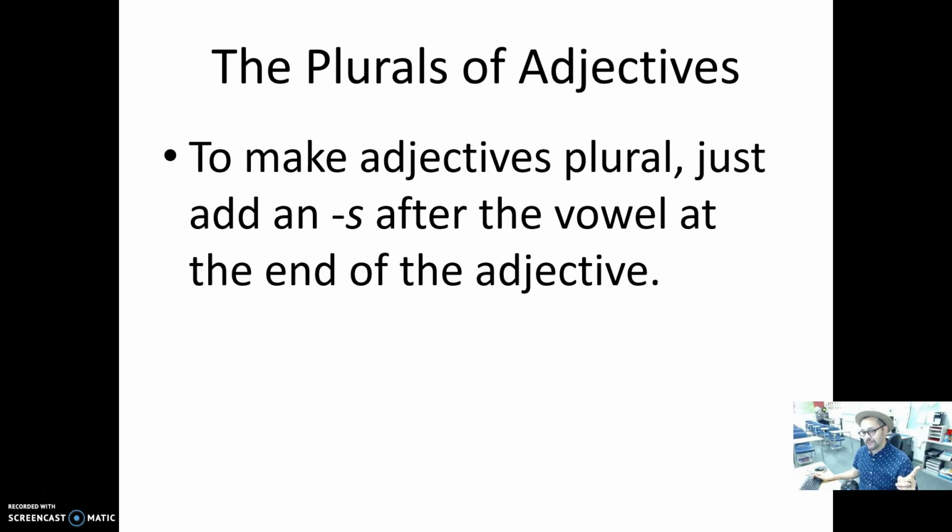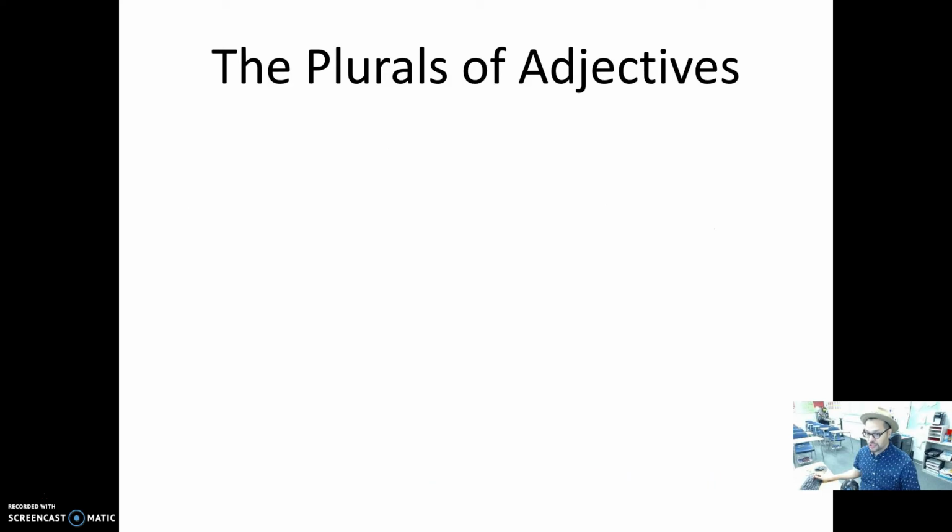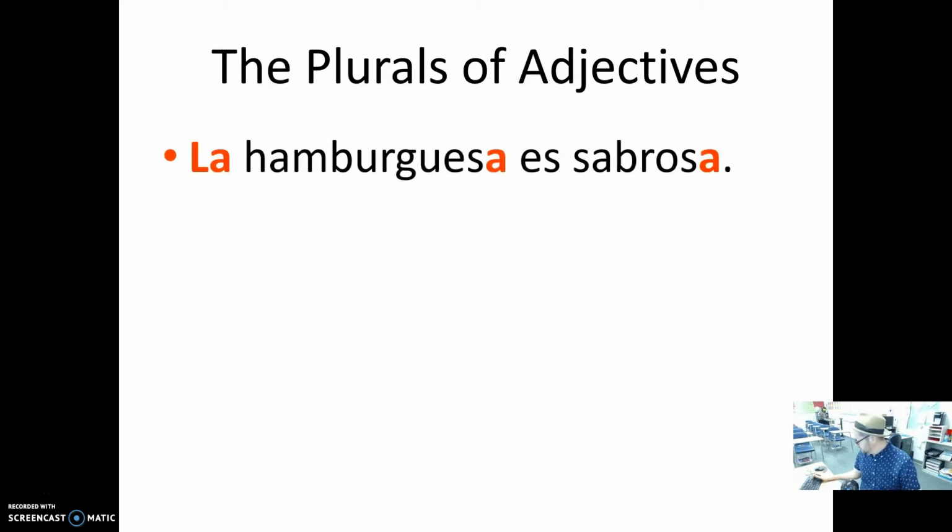If you want to make your adjective plural, add an S after the vowel. Not bad, right? So if it ends in a vowel, then just add an S. Easy peasy. Now, if your adjective ends in a consonant, then you're going to have to add an ES. An ES. So make sure that you make that adjustment. Let's take a look at some examples.